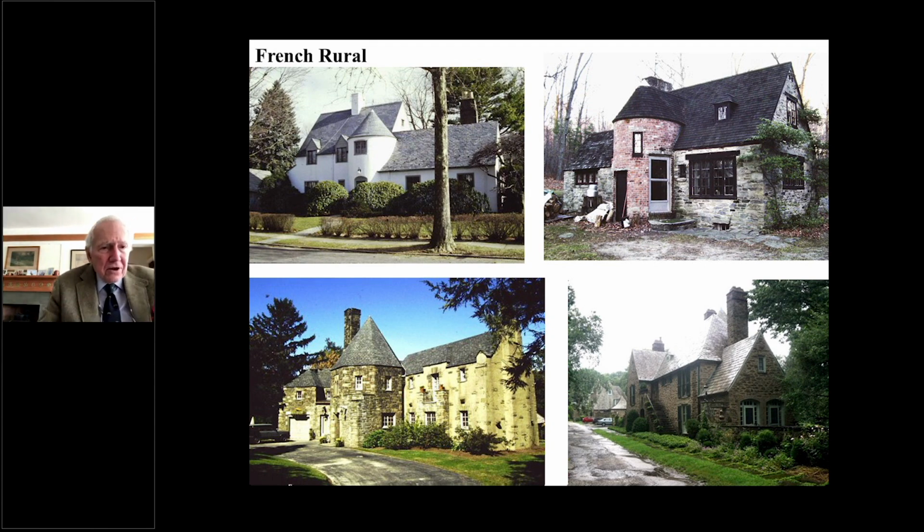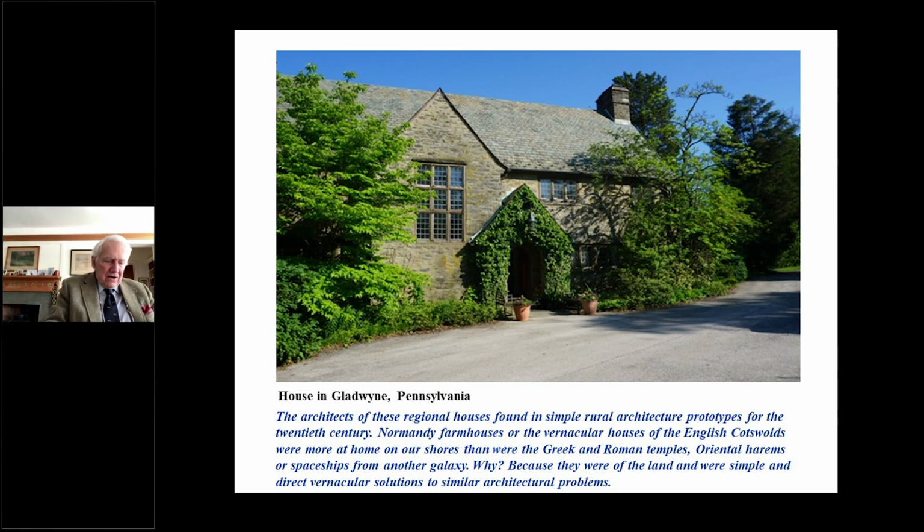If you look at, there's another thing about this whole period. This is a house in Gladwyne, Pennsylvania, not far from Philadelphia. The architects of these regional houses found in simple rural architecture prototypes for the 20th century. Normandy farmhouses, or the vernacular houses of the English Cotswolds, were much more at home on our shores than were Greek or Roman temples, Oriental harems, or spaceships from another galaxy. Why? Because they were of the land and were simple and direct vernacular solutions to similar architectural problems.